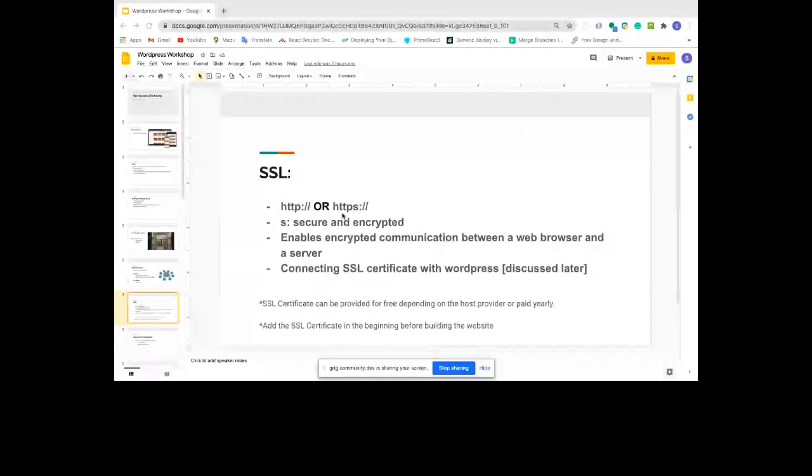So SSL certificates can be provided for free by your hosting provider. You can look more into it. What I know is that SiteGround gives you a free 1-year SSL certificate. And then you need to link the SSL certificate with your website, with your WordPress website. And that I'll explain a bit later when we reach that point.